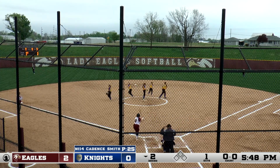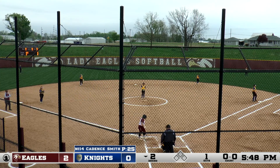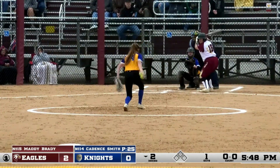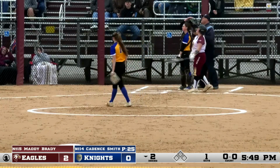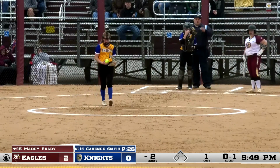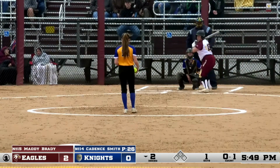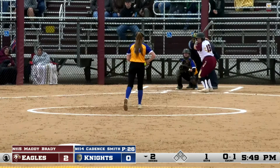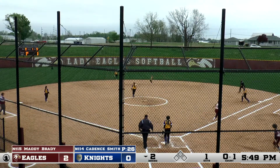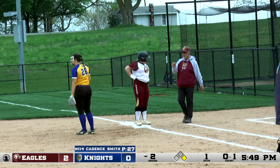Number 15, Maddie Brady, stepping up to the plate. Hoping to put this one in the field and get on first base. Knocked foul. And outside both fences, count 0-1, 1 out on the board. And the pitch. Knocked into center, lands, and Maddie Brady safe at first base.